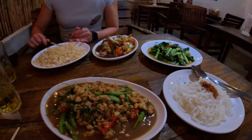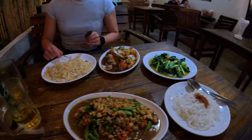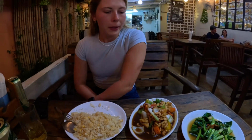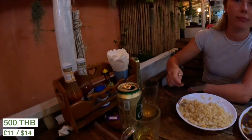Dinner has just been served in Yin Yang, and I've gone for a basil and chili stir-fried dish, which is apparently authentic Thai. Noodles, and you've got chicken with cashew nuts and egg fried rice. Lovely, only 500 baht as well. Oh, and two big beers, so 500 baht for all of it.